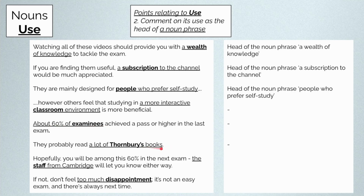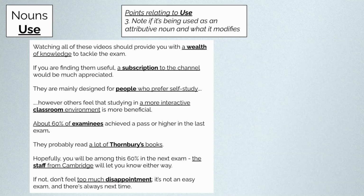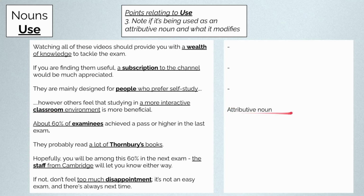Here, books is the head. Staff is head of the noun phrase, the staff from Cambridge. And disappointment is the head of the noun phrase, too much disappointment. Now, if it's not the head of the noun phrase, likely it's going to be an attributive noun. These are also known as noun adjuncts or noun modifiers, and they are essentially nouns that pre-modify other nouns, thereby functioning like an adjective. So, as we said before, classroom is an attributive noun, and it pre-modifies the noun environment.